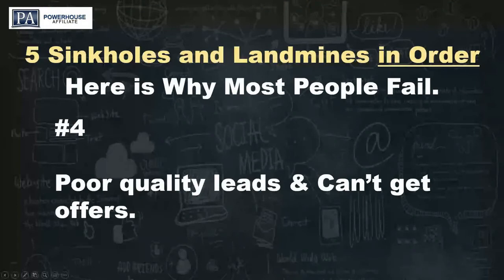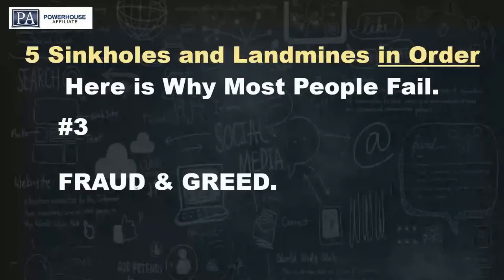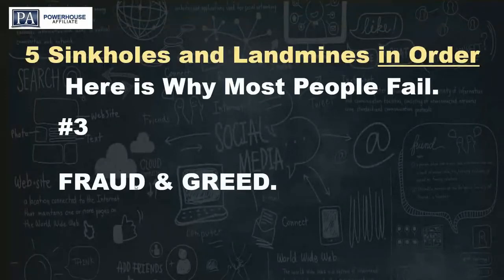And then once you start doing this too much, your name is going to be out there. People are going to know who you are. It's a small community of networks out there. Okay. If you try and scam one, or you try and send poor quality leads to one, you're likely going to be known throughout the industry. Fraud and greed. So this is a select few of the people out there, but it happens. And this is why CPA networks today are so strict on who they allow into their networks.